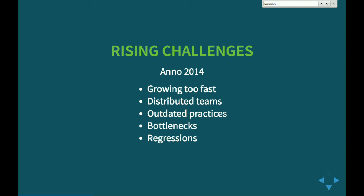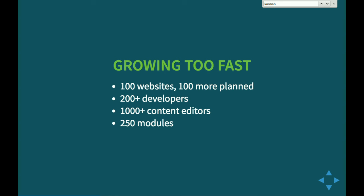So in 2014, there were a lot of challenges to face. The team was growing too fast. 100 websites in 2014, 100 more planned, more than 200 developers. It's huge. And all the developers are split across different countries. They are not in the same location. Also you have more than 1,000 content editors. It's also a big challenge with 250 modules. So about performance, it's a pain.